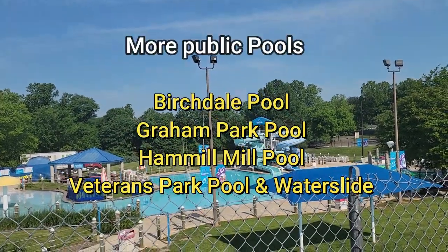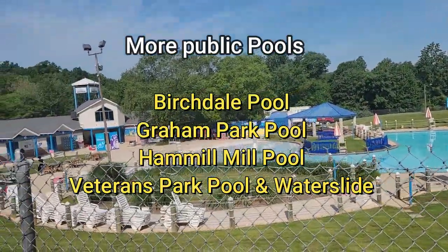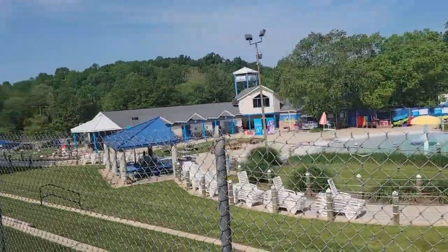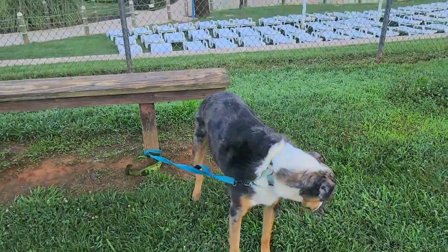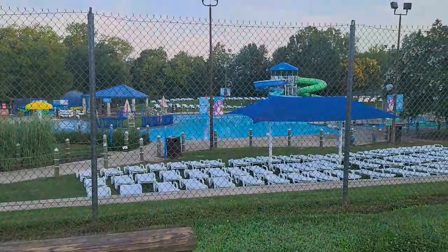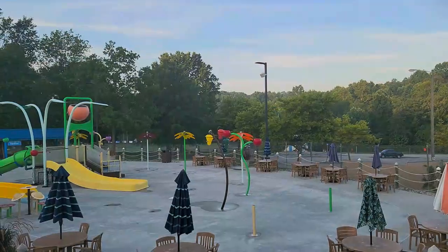Besides Dale City, there's also another big water park at Veterans Memorial Park, and then more pools within the Woodbridge, Virginia area. But honestly, the Dale City Water Park is the biggest one. The dog, of course, was with me because we went on his morning walk after that.